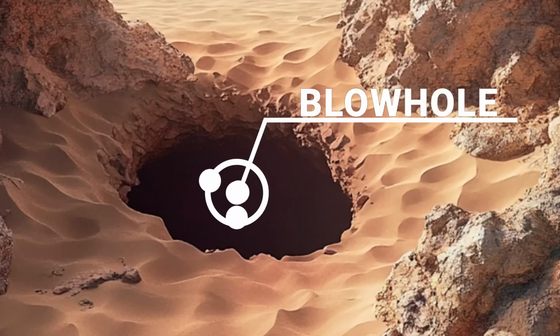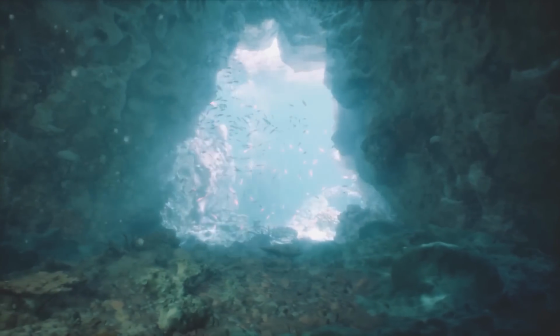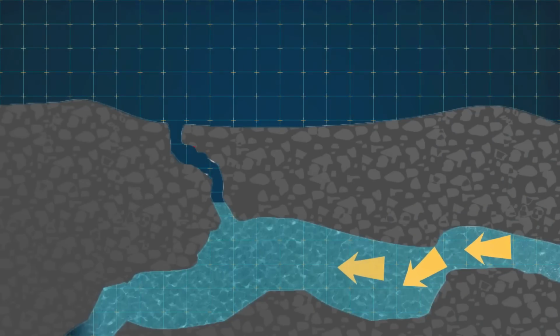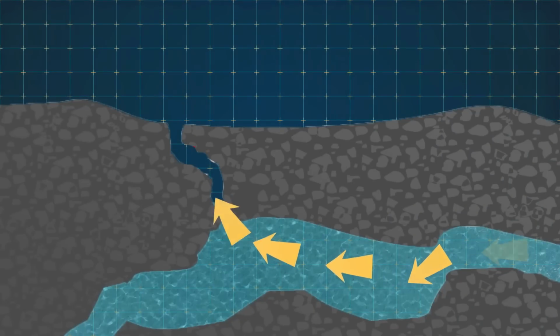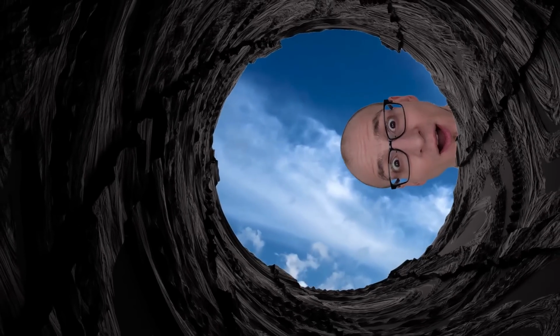Now, let me break it down for you what a blowhole is. You all know sea caves, right? As with any other formation, these grow in size. In case they grow landward and upward, they sort of turn into vertical shafts, exposing themselves toward the surface. As of now, everything seems fine, no extreme danger whatsoever, right?